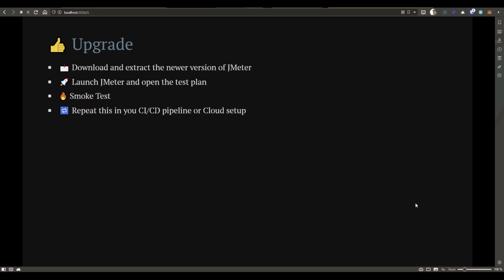Once you have crossed this stage, download and extract the newer version of JMeter to your local machine. Launch JMeter and open the test plan using the vanilla JMeter setup. No plugins, no special entities. Just open vanilla JMeter and try a smoke test. If everything works fine, then you don't have any dependencies. Make sure you are testing all the scripts. If possible, run a load test, but make sure your script is working fine in the newer version.